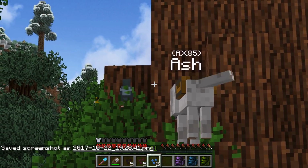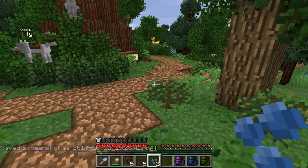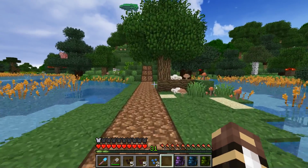Ash, please don't bother that poor pigeon. It's just doing its own little pigeon thing. Ooh, and there's an owl up there. Oh, it's so cool. Alright, well, let's continue on and go investigate this island and see if it's suitable.